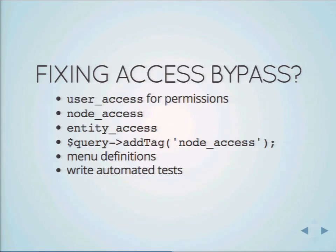So how do we fix it? At what layers do we deal with the access system? There's, as I said, the user access function for permissions, node access for any sort of content access module, and the entity access function. If you're writing a query using Drupal 7's database API, then you need to be sure to add the tag on select queries in particular. And then in menu definitions, make sure that the arguments that you have there are appropriate.